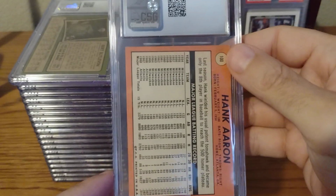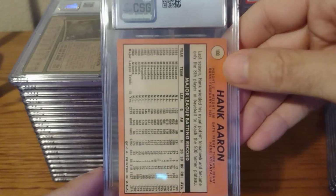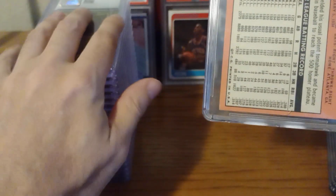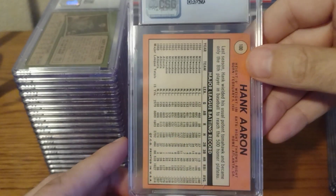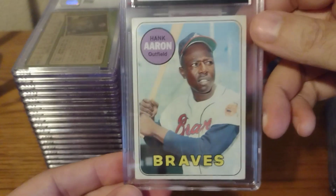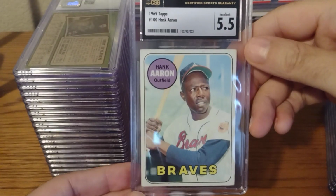So here's a Hank Aaron rookie. Sorry, talking about the Bert Blyleven. That's a Bert Blyleven rookie. This is not a Hank Aaron. This is a 1969 Hank Aaron. Nicely centered. Has some corner issues, and it got a 5.5.